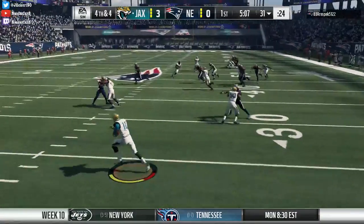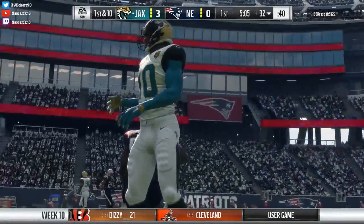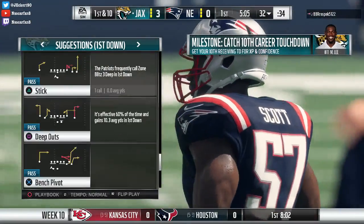With it is Brown. 12 yards on the return that time. And the Jaguars go on offense, first down and 10. And out now comes Jacksonville as they get ready to go.